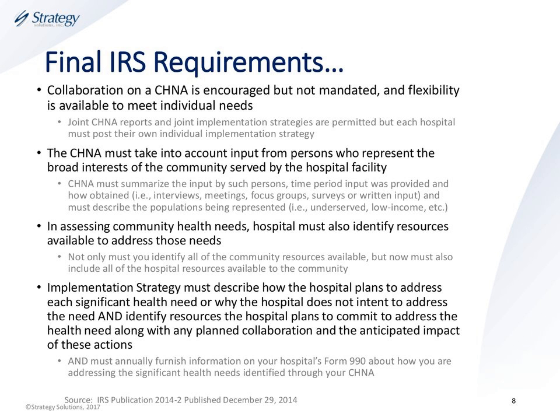The CHNA must take into account input from persons who represent the broad interests of the community served by the hospital facility. Again, I touched on that on an earlier slide. It's really making sure that you identify all of the underserved populations, low-income populations, so that you can find out what their needs are. Ideally, it would be going out and doing focus groups or meeting one-on-one with groups, like I mentioned, going to a food pantry for a day.